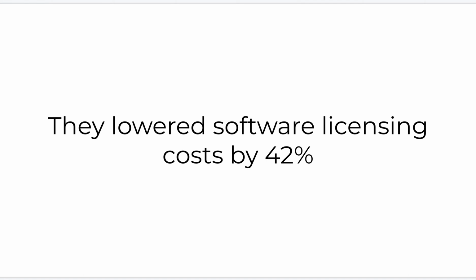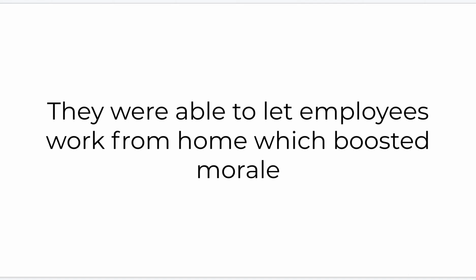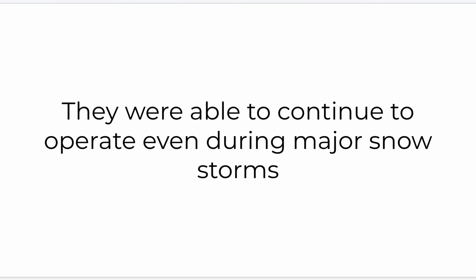They lowered software licensing costs by 42%. They were able to let employees work from home, which boosted morale. And they were able to continue to operate even during a major snowstorm.